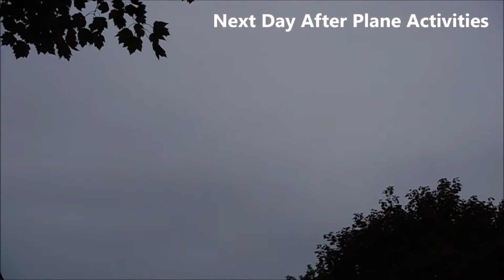And here's the next day. As you can see, it's a big gray or white blanket covering the whole sky. No rain, no storms, no nothing, just white. Here's another trail, took with a cell phone camera. Nice contrast with that white background.